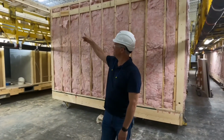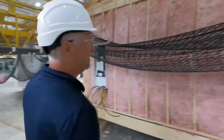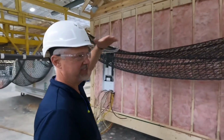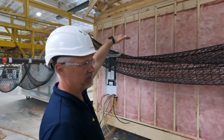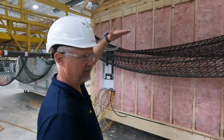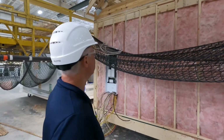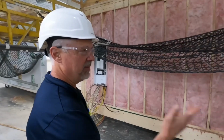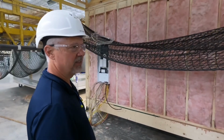And then once the ceiling's on, see right here, they'll insulate the ceiling, they'll run any wires, any light fixtures in the ceiling, and then they'll put the OSB sheathing on it, they'll put the synthetic felt down, and then they'll put the shingles on. Get the plastic on it, so it can be ready to be wrapped when it's finished to transport down the road.